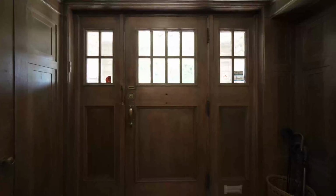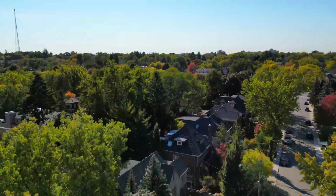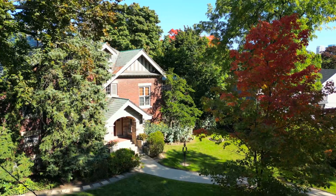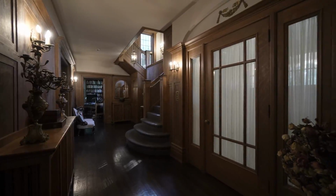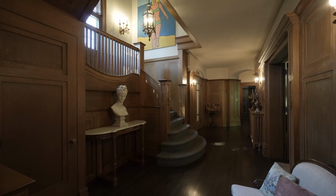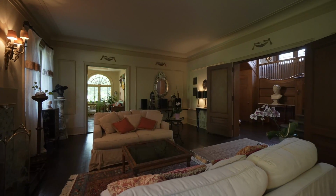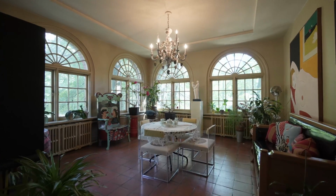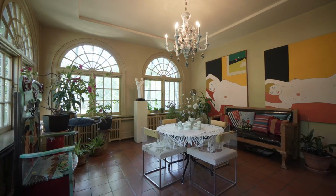This stately Tudor-style masterpiece, set on more than 1.7 acres of rolling green space in coveted Lytton Park, will have you feeling as though you have stepped straight into the pages of a Daphne du Maurier novel. Built in 1914, it possesses many of the character-rich details emblematic of the era, including leaded glass windows, rich wood paneling, and numerous wood-burning fireplaces throughout the more than 6,000 square feet of elegant living space. Over the past 65 years, the property has been lovingly maintained and thoughtfully updated by the same family.